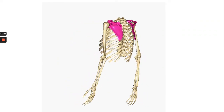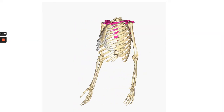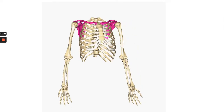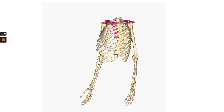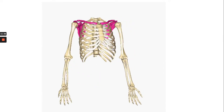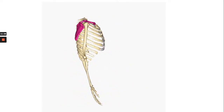From there, we see the hand, which has many separate bones. The carpus or wrist is made of 8 short bones called carpal bones. These are the scaphoid, lunate, triquetrum, pisiform, and the trapezium, trapezoid, capitate, and hamate. Next, we see the 5 metacarpals, which make up the palm of the hand, and are simply named 1 to 5 from thumb to pinky.